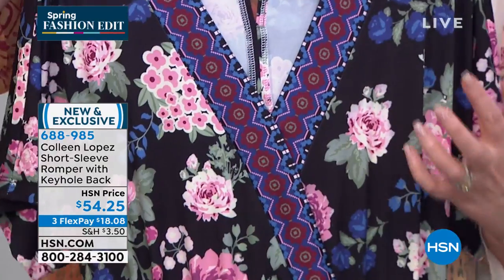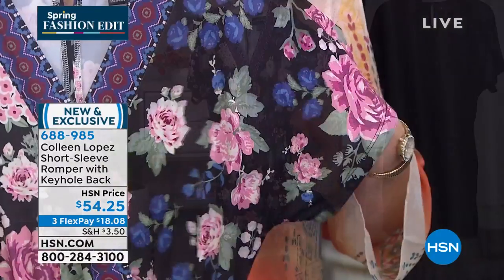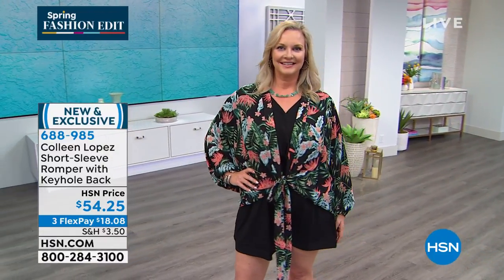Happens to work really good on, I think, most of us. The sleeve, I love the sleeve. It's a short sleeve. It's a roomy little sleeve. So you have a little bit of sleeve detail. So if you've ever wanted to try a fun, modern take on a little romper, this is my favorite find. And I think you guys are going to have more fun with it.